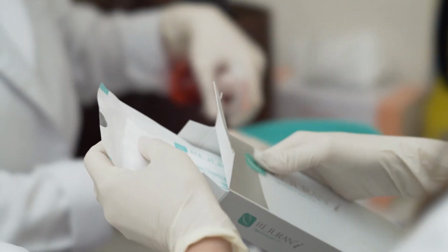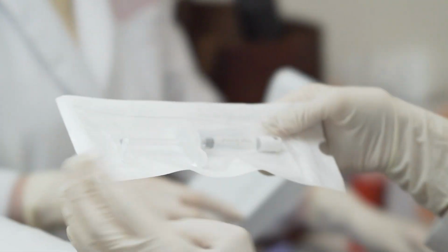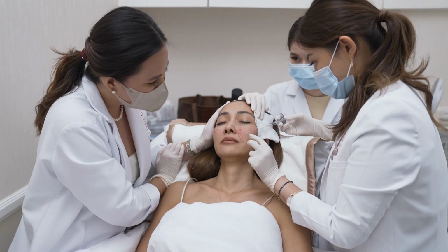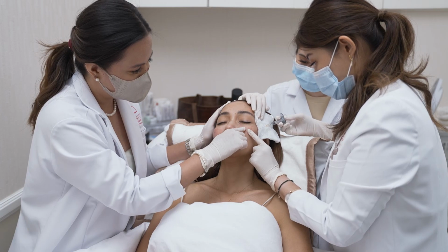Salmon sperm DNA is an injectable. It is a biostimulator. I read that it's designed to kickstart your skin cells into action. It's not designed to plump your face like other treatments.